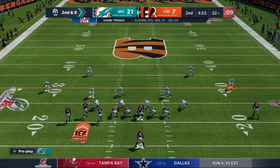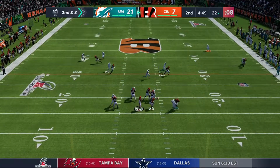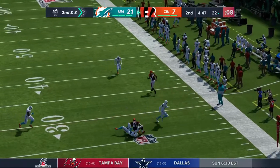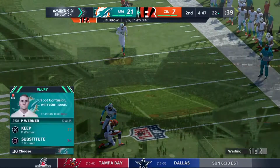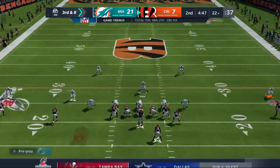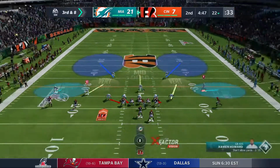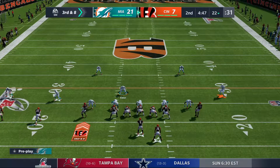2 yards on the pickup. It's 2nd and 8. They're passing here. Joe Burrow. And that is incomplete. A lot of force bearing down on him there. He could not hang on. It's 3rd down. And the Bengals on 3rd down, 0 for 3 to this point. They could use a conversion. This is 3rd and 8.